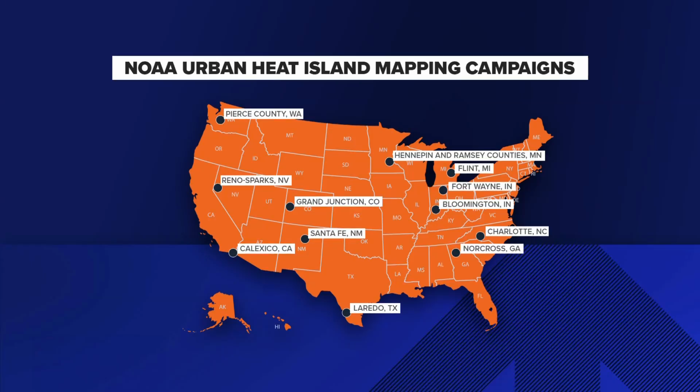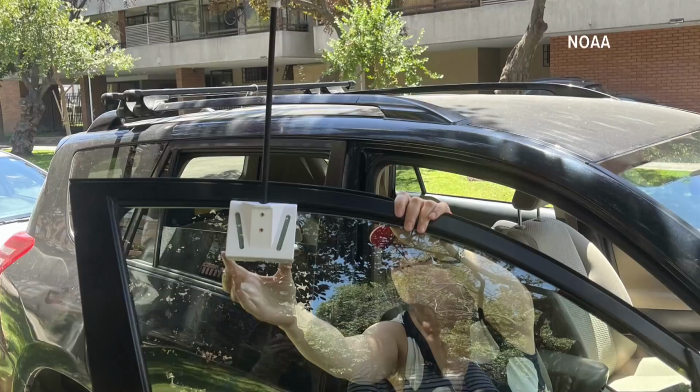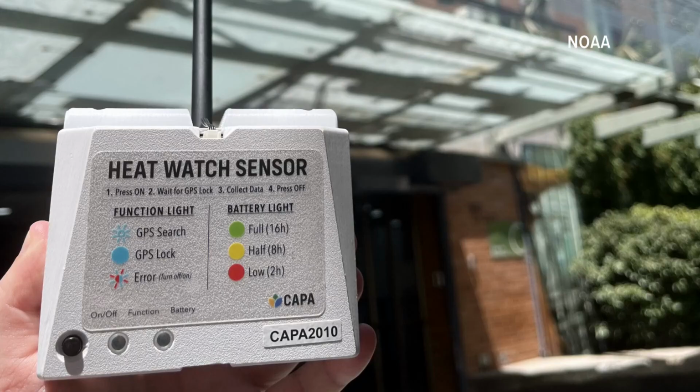Charlotte is one of 14 U.S. cities that will deploy heat mappers that will collect data by attaching sensors to their cars. These sensors pick up both heat and humidity data, and they do so at about 6 feet off the ground, which is meant to capture data in a way that would simulate how folks would experience moving around the city if you were a pedestrian, if you were a cyclist.